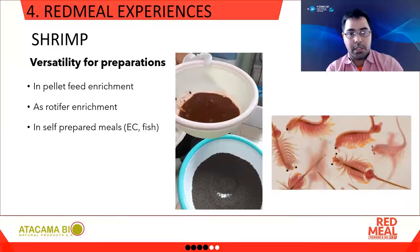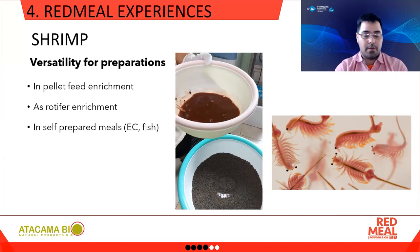RedMeal is versatile to prepare feed for aquaculture. It can be used as a premix or as an additive in finished meal, for pellets, as a rotifer enrichment, or in self-prepared meals with egg custard or fish.